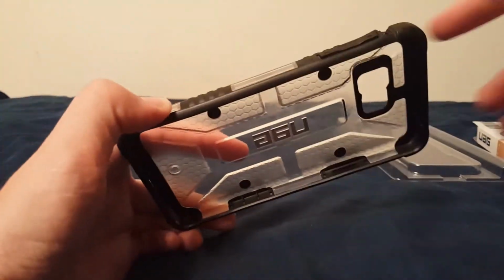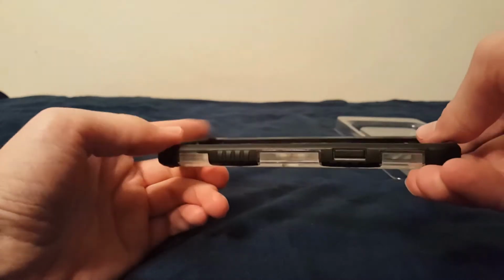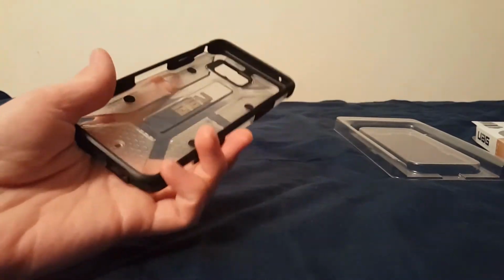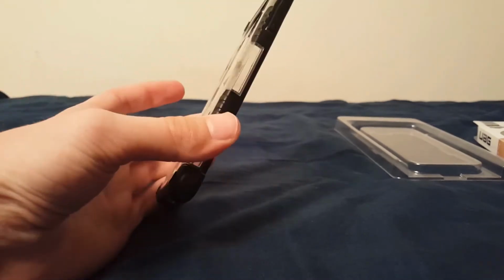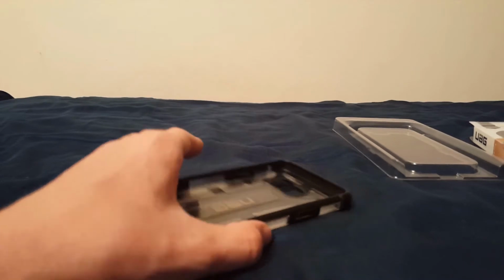So, and that's because this is like the fattest lip, the fattest raised lip that I've ever seen on one of these types of cases. This is the best for dropping your phone face down or making sure that your screen doesn't get scratched. I still use a screen protector on my phone, but either way, this is the best if you want protection, hands down.